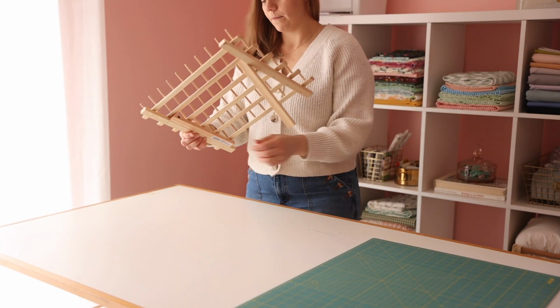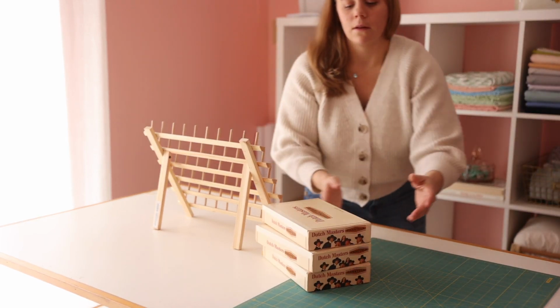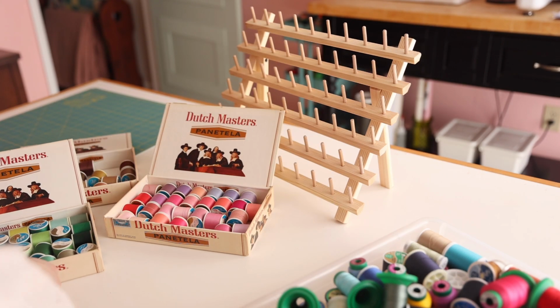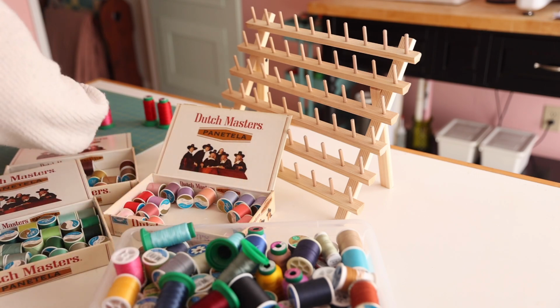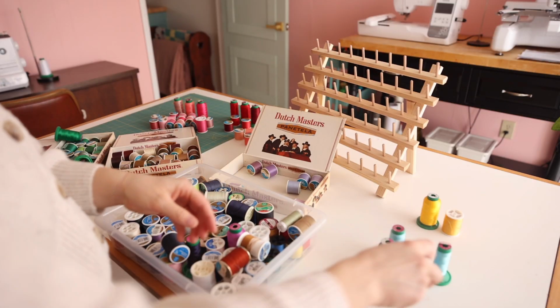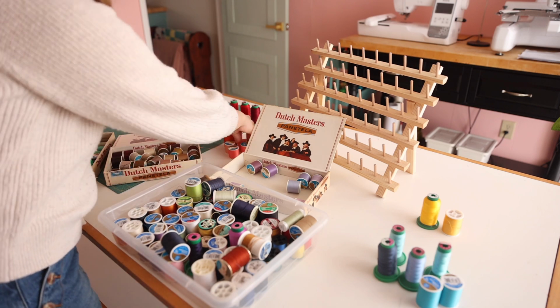The very last thing on my sewing room organization to-do list was to sort through my threads. So I have a ton of thread. I have bought and collected stuff from the thrift store and estate sales over time. And then also, like I mentioned earlier, I used to have an embroidery shop. And so obviously for that, I had a ton of thread as well.